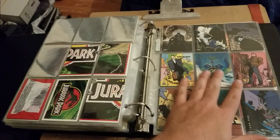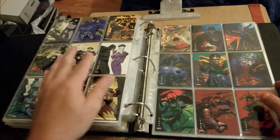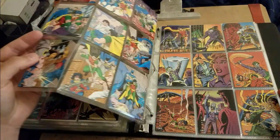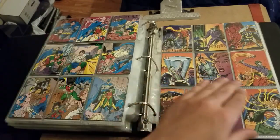And then here is my Batman cards that you all saw. I did a video unboxing all those if you want to check that out. I will leave links to those videos below for you card enthusiasts.